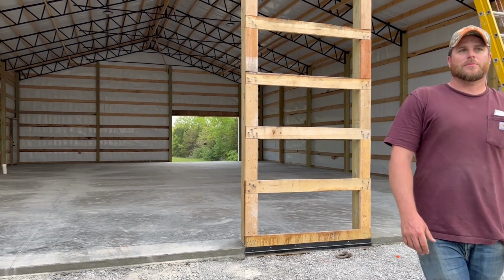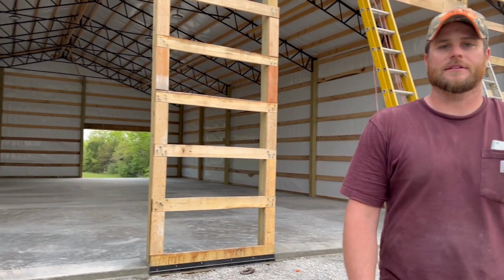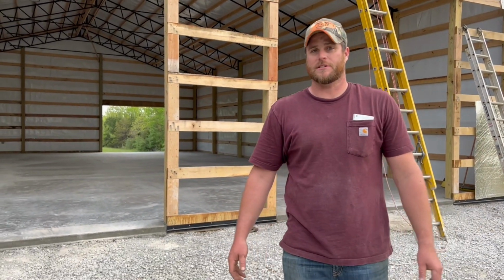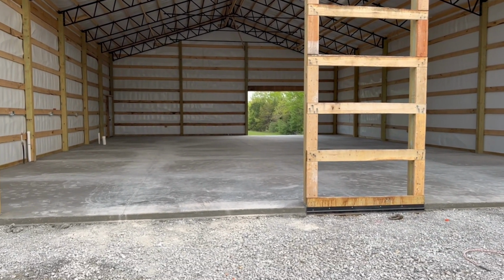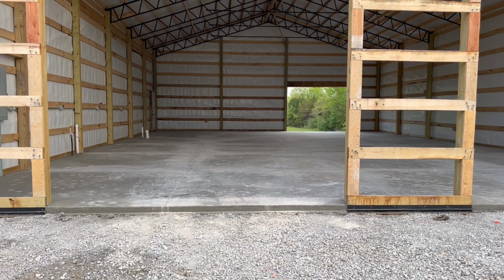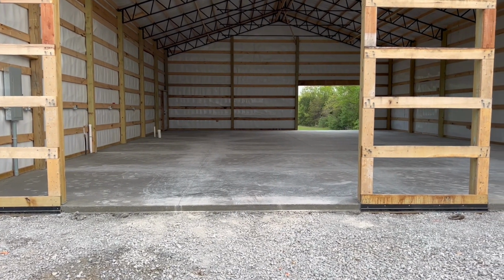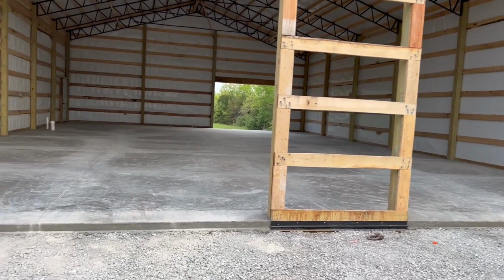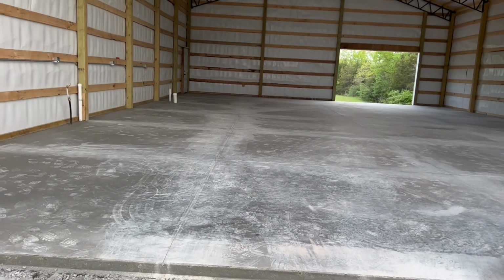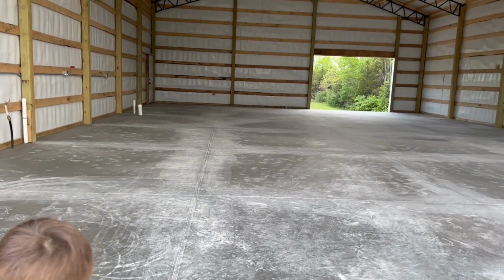And I can't tell you how pleased I am with their work. I'm not sure anybody could have done any better than this, to be honest with you. It is super flat. I put my transit on it, and I have not found a spot that is not completely level. And that is the truth. They did a fantastic job. And their saw cut lines are perfectly straight. It really looks good.